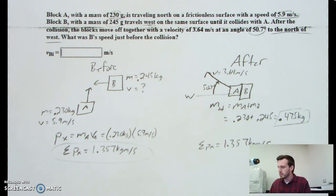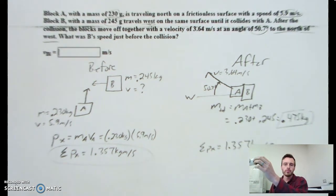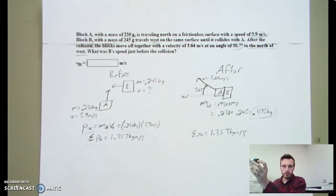All right, now at this point I'm going to shift up a little bit. Let me zoom out slightly here for you guys so you can see a little more paper. Sorry about the fuzz there.